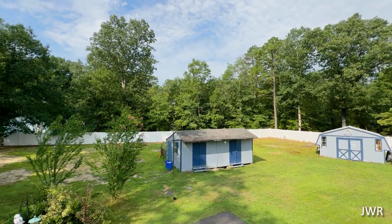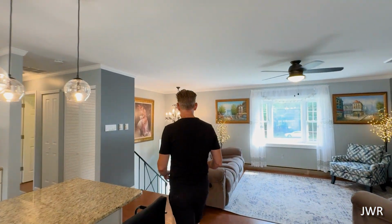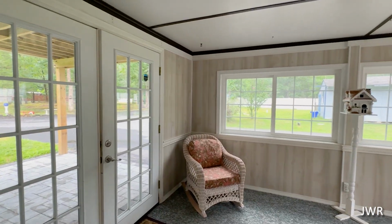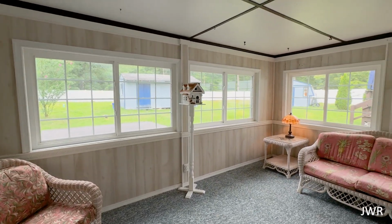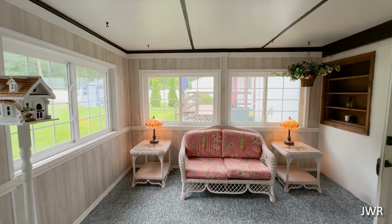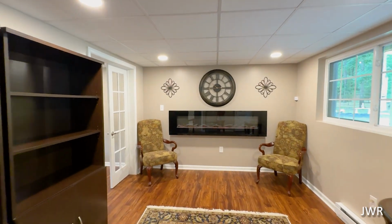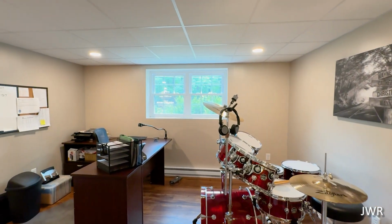Simply gorgeous. Heading downstairs, there's another bedroom here in this main section. Check out this gorgeous chandelier. This is the rear entrance underneath the composite deck, and you have a sitting room, newer windows, real nice. So coming from that room, you have another public area here. You have this lovely wall fireplace here, that's electric, recessed lighting.